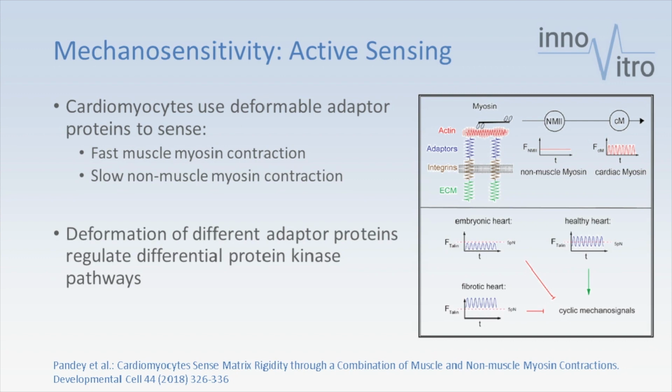In fact, the cells above that are able to actively sense what's happening in their surrounding. So basically, cardiomyocytes do sense their surrounding by use of deformable adapter proteins. The protein that they obviously use the most is talin, and they use it to sense by fast muscle myosin contraction on the one hand, and slow non-muscle myosin contraction. And the deformation of different adapter proteins actually regulates the differential protein kinase pathways. So if the surrounding is too stiff, the talin will be stretched too much, and if it's too soft, the talin will not be stretched enough, like you see on the lower right side.